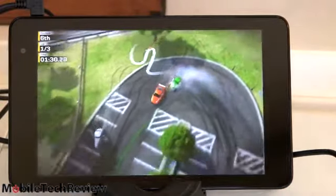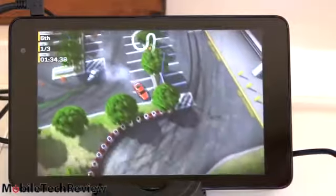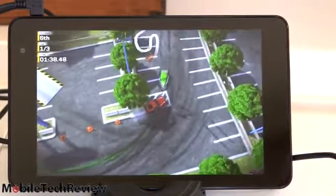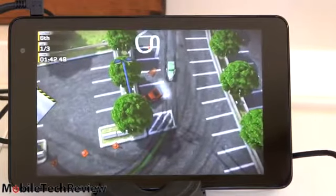Forget World of Warcraft, just not going to happen. This does not have the power. The Intel Atom, even though it's a quad-core, and Intel HD graphics are not up to things like Battlefield or World of Warcraft or anything like that. Fun as it might be to carry it around in an 8-inch tablet.